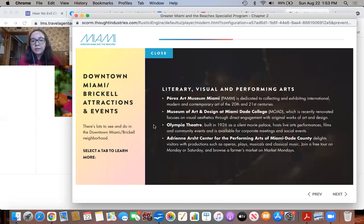Literary, visual, and performing arts. The Perez Art Museum Miami, PAM, is dedicated to collecting and exhibiting international modern and contemporary art of the 20th and 21st centuries. Museum of Art and Design at Miami-Dade College, which is recently renovated, focuses on visual aesthetics through direct engagement with original works of art and design.